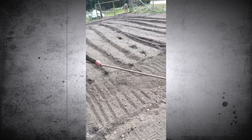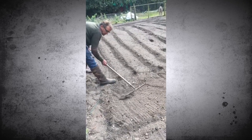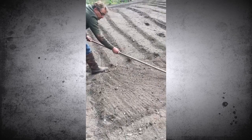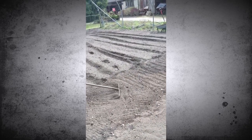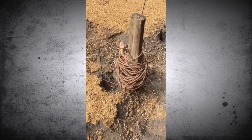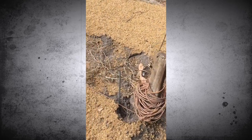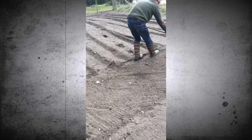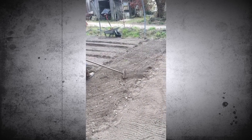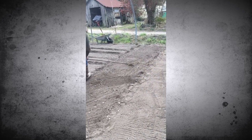And then you level it again to bring the stones to the top. See, all the stones. We mark them out with telephone line from World War One? World War Two. So field telephone line, so it's broken and tied back together. We could afford to buy some more, but it's quite nice using old stuff.